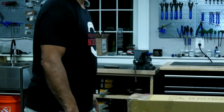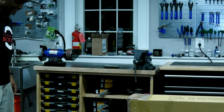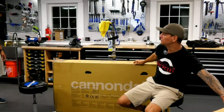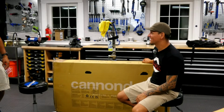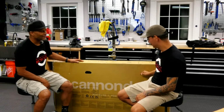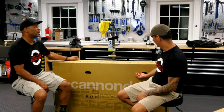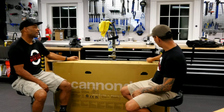So what size is this? Just in case we want to go test ride it. Do a night ride? It is an extra large. It's a big bike. He's a big guy, maybe 6'2", 6'3". Definitely taller than me. All right, let's get it open.